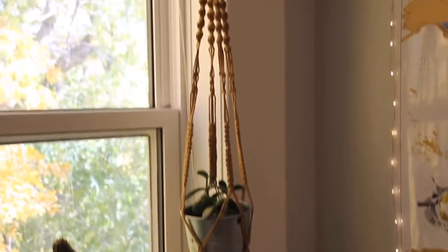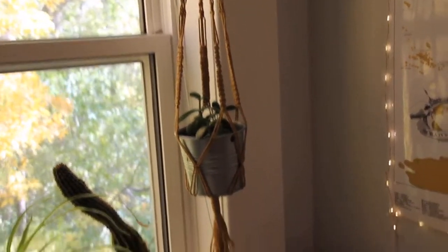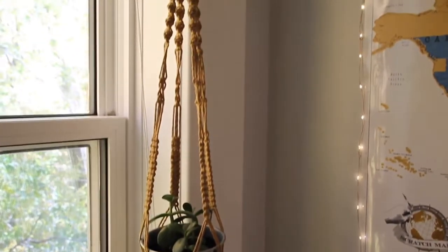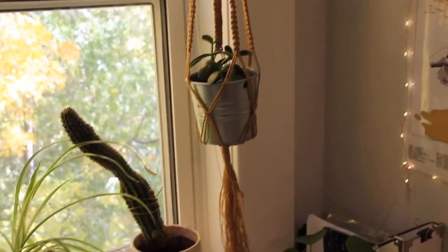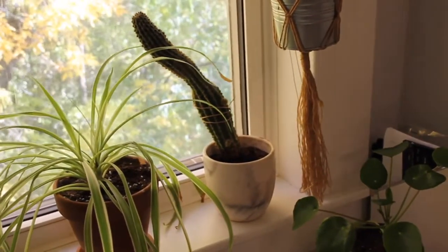So over here I have this cute little hanging plant, this macrame plant hanger I got at a thrift store, and then in it I have this little jade plant, which I think looks really cute, in this little tin pot from IKEA. And in that corner I have this cactus which I've had for probably 10 years now, and it's in this cute little marble pot.